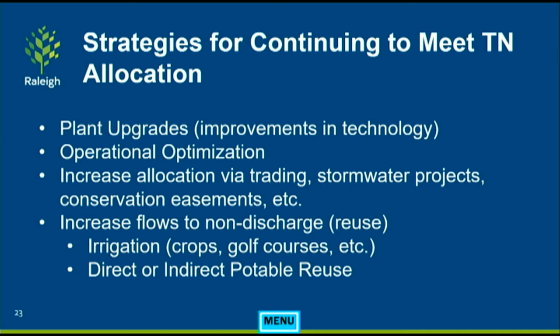The best of which, what we're finding, is taking land out of agriculture, planting trees in stream buffers, and increasing those buffers. By taking those lands out of agriculture, you're actually removing that land's ability to be a contributing factor in terms of nutrients.